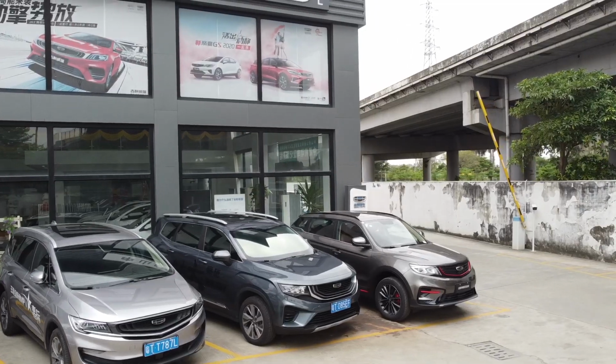Today I have come to the Geely dealership here in Zhongshan. There's a bunch of them. This one is in Dongshen. This is Zhongshan, and I'm really excited to go into this dealership and take a look at some of the Geely products. They got 11 different models in here, and some of them are really, really interesting.